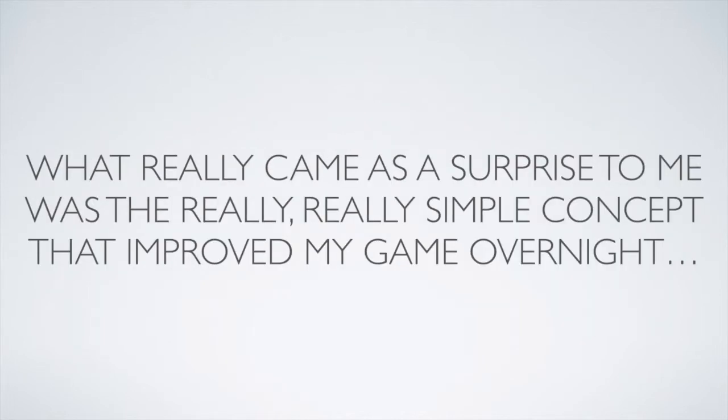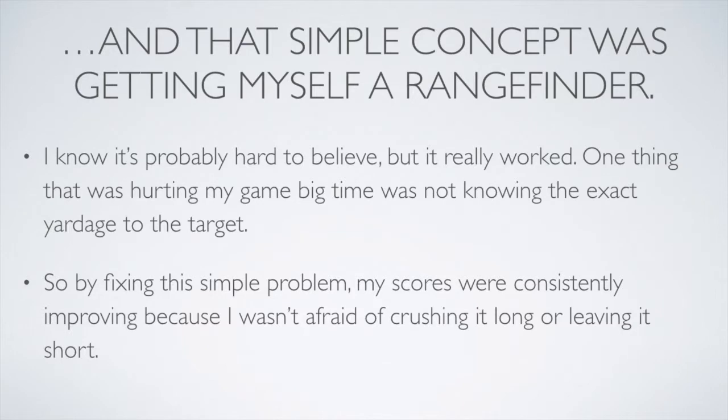So what really came as a surprise to me was a super simple concept that almost improved my game overnight. And this simple concept was getting myself a rangefinder. I know it's probably hard to believe, but it really worked. One thing that was hurting my game was not knowing the exact distance to the target, right? And so simply by fixing that problem, my scores were consistently improving because I wasn't afraid of hitting it long or leaving it way short.